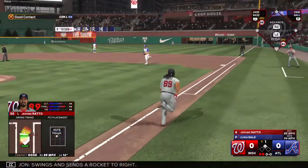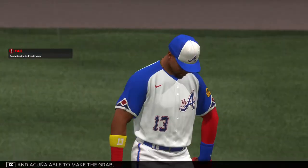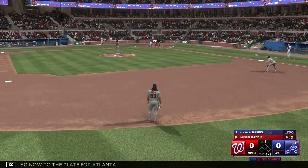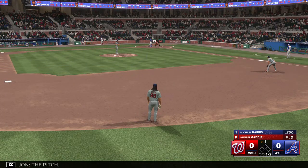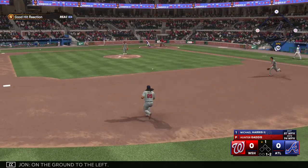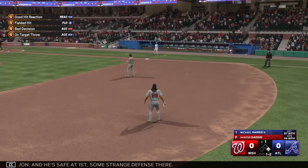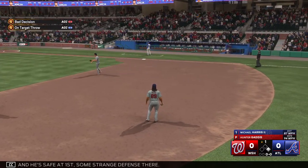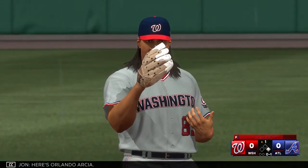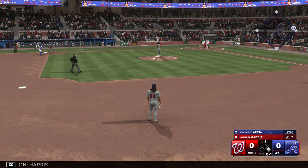Swings and sends a rocket to right. And Acuna able to make the grab. So now to the plate for Atlanta, Michael Harris. The pitch. On the ground to the left. And he's safe at first. Some strange defense there. Here's Orlando Arcia. Harris gets his lead at first with nobody out.